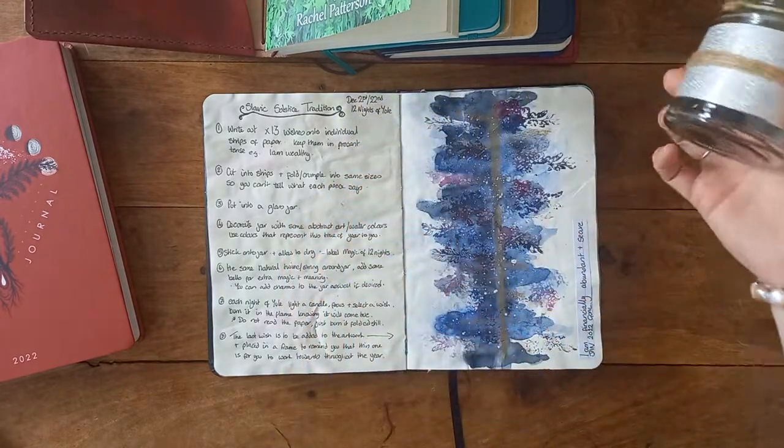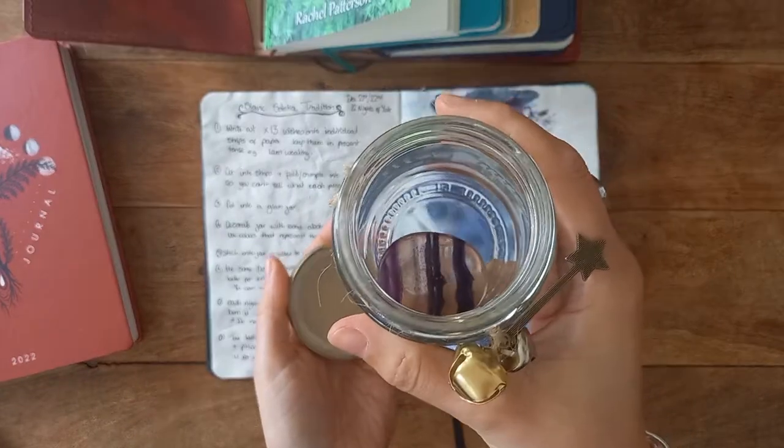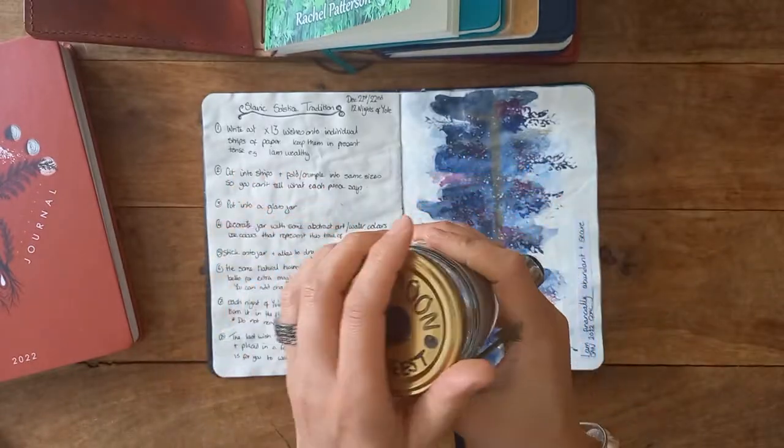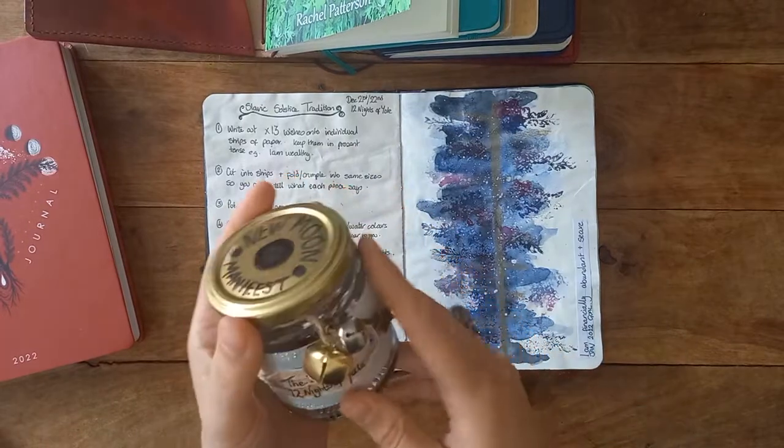And I put a piece of fluorite in there, banded fluorite, just to bring clarity to my wishes. And as you can see, this jar has also been used for other things. Moon water.